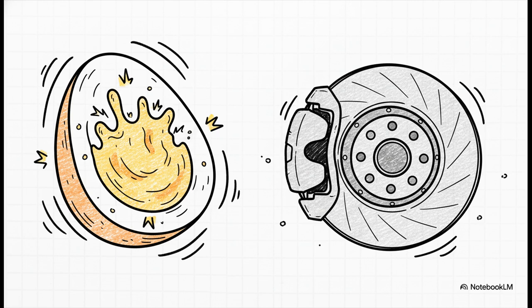As the shell spins and the liquid lags, they literally rub against each other. This creates internal friction, also known as viscosity. That sloshing liquid acts exactly like the brakes on your car. It steals the rotational energy you just put into the shell, completely wastes it, and forces the egg to come to that early, wobbly stop.